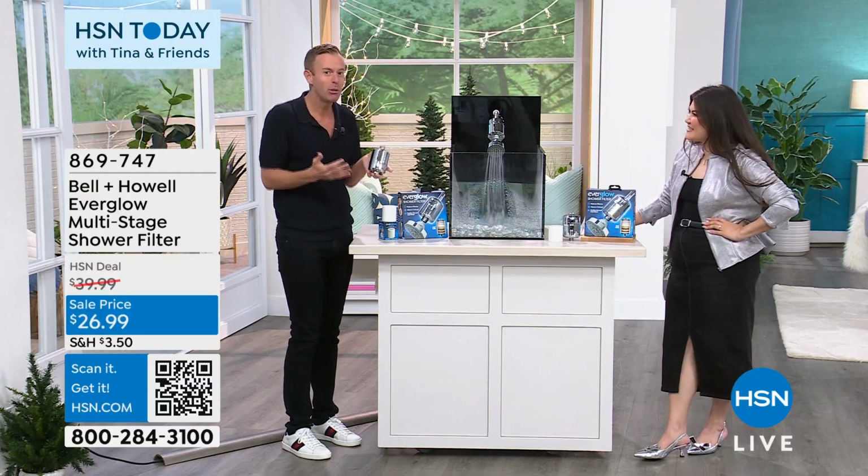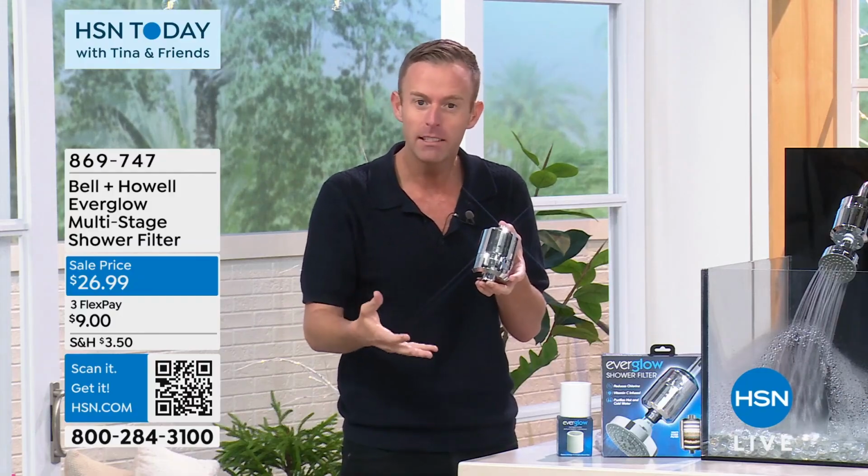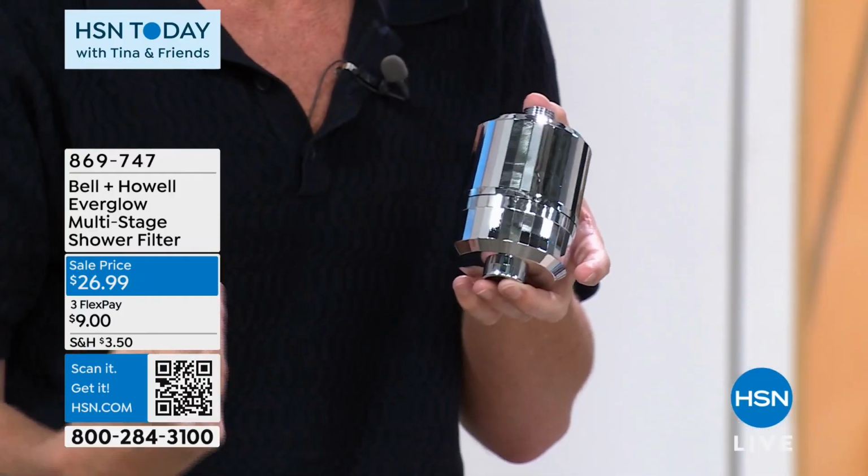You get in the shower. Do you even know what's coming out of the pipe, right? And whether you know when your home was built or not, the pipes leading up to your home are probably hundreds of years old, and they have all kinds of heavy metals and chlorine and everything the city would put into your water to disinfect and make it safe. However, that goes onto your skin.